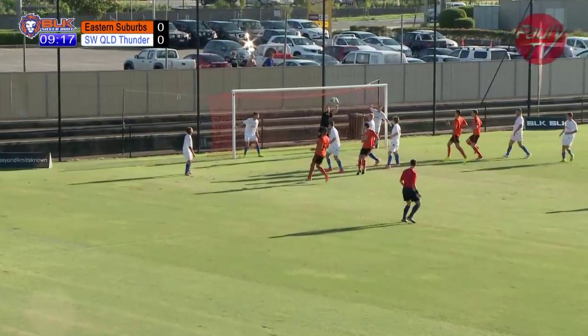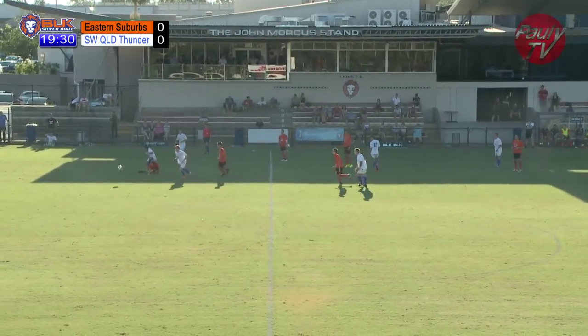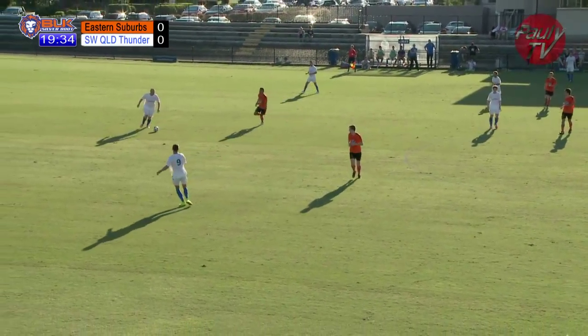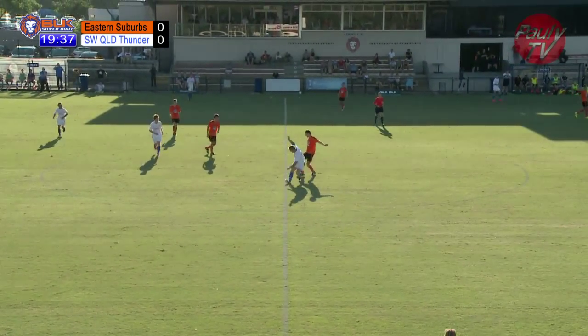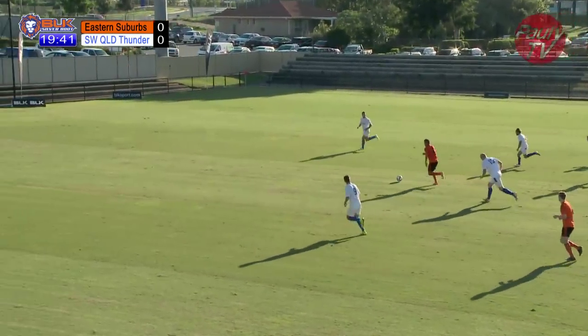Corner swung in, close, a free header. They have to tighten up their marking there. Good header in the middle of the park. Knox forward into feet, well defended, close, or does Knox with the first touch.